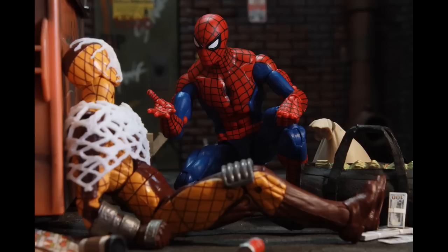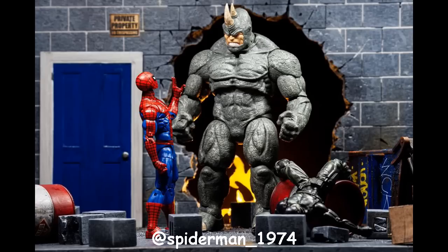And the $20 Marvel Legend figure absolutely rivaled the $70, $80 Mafex Spider-Man this year, and in my opinion, this figure actually beats out the Mafex Spider-Man. A lot of people mad at me about that. A lot of people have a lot to say about that.